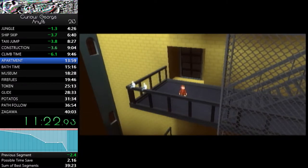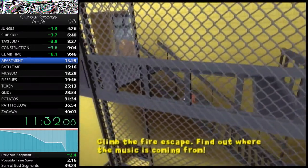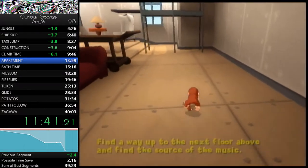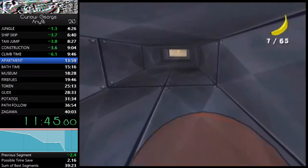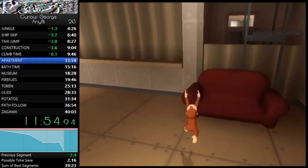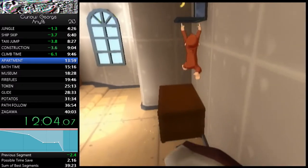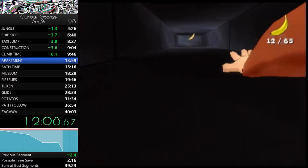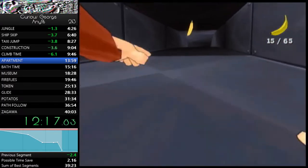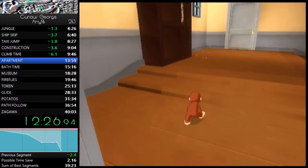Climb the fire escape. Find out where the music is coming from. Find a way up to the next floor above and find the source of the music. Go to the wardrobe.